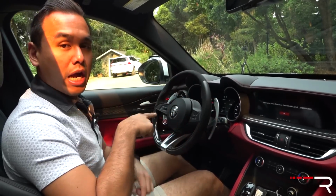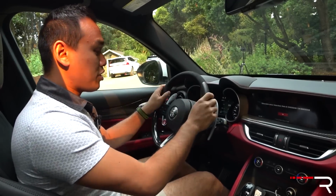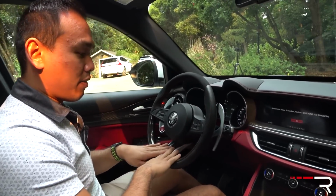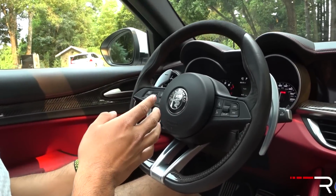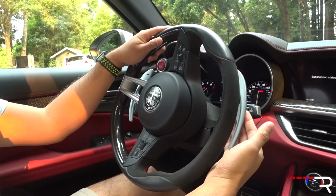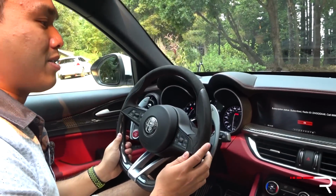And then the steering wheel. This is the optional $400 carbon fiber accented steering wheel. It actually is really nice. It has a flat bottom design, more aluminum trim. I love the red start-stop button here that you get with the Quadrifoglio models. And then with Alfa, you have these massive aluminum paddle shifters, which are mounted to the column. Love the paddles. They're the best in the business.